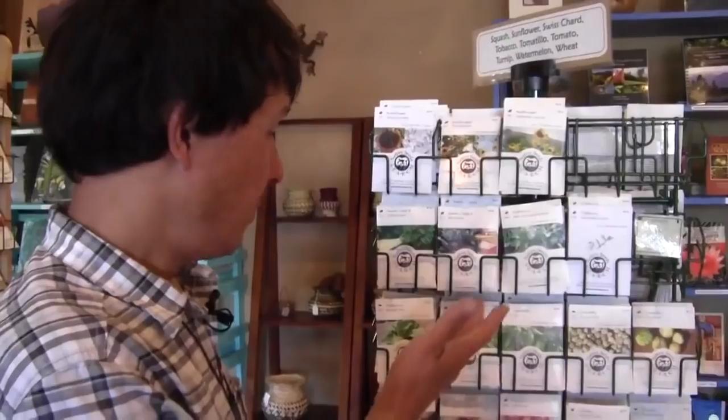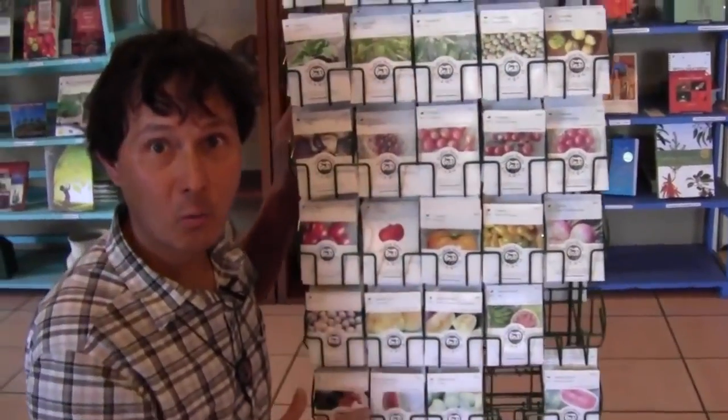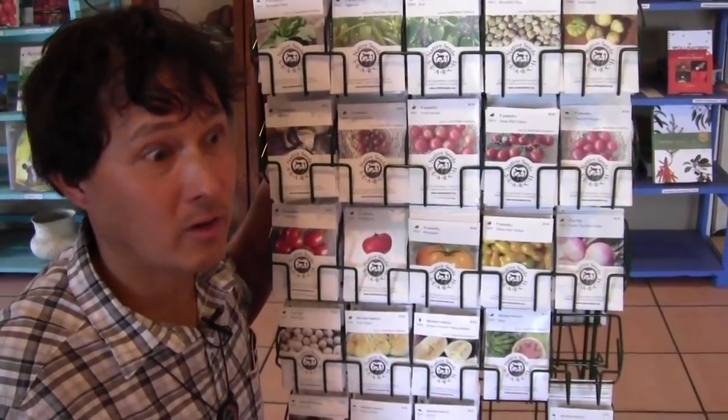Oh, this side. On the bottom here, they've got tomatoes and watermelon, something that's also been grown in the Southwest for a long time. A lot of people in the Southwest have challenges with growing tomatoes in the heat. A lot of standard varieties of tomatoes don't like when it gets over 100 degrees out. But they've got some varieties that do well in the heat.